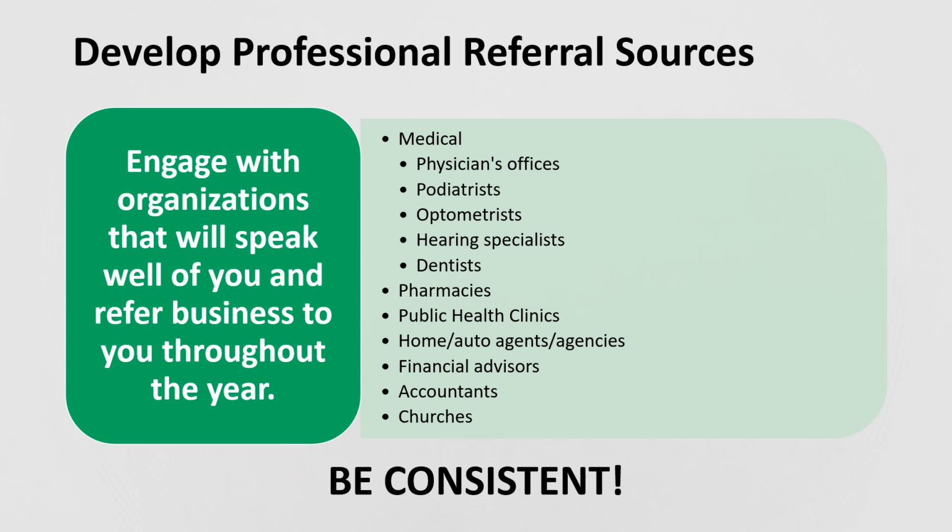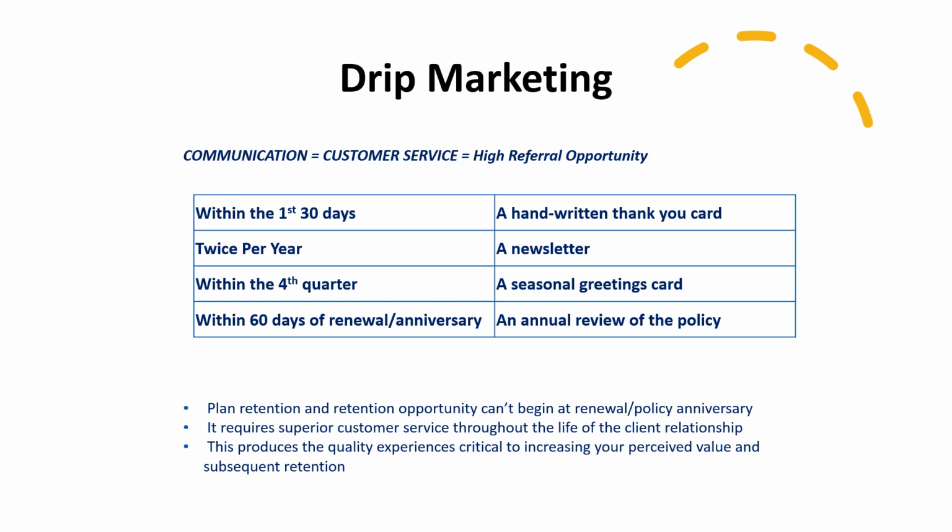Another great source of referrals for you can come from your own existing book of business. And this is done by staying at the top of your clients' minds throughout the year. So when their friends and family ask them about what coverage they have or what they did with their Medicare health insurance, they can answer that, but then they will also think of you. So you could potentially get some calls.